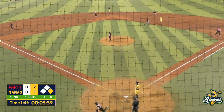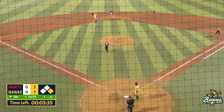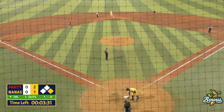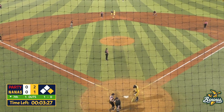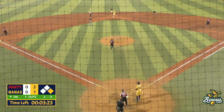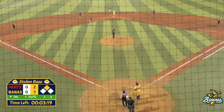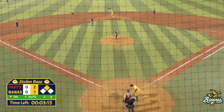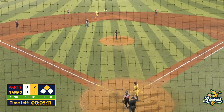That one gets away from Brady West, and boy, for a guy who has had a fantastic night behind the plate, he has not been able to handle the stuff in the dirt from David Moore here when it matters most. So Malachi reaches second on the wild pitch. And the only reason he was on first was because Dakota McFadden struck out on a wild pitch.